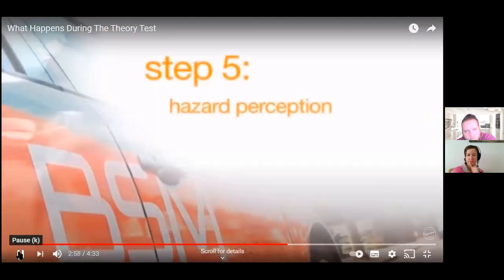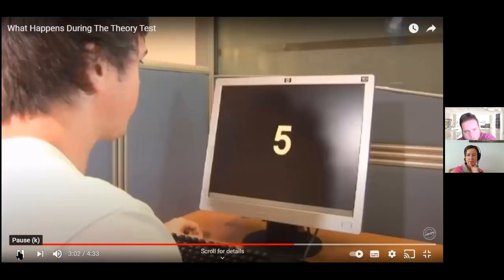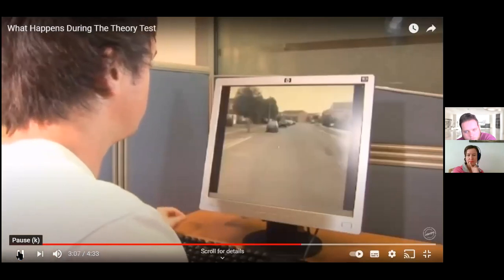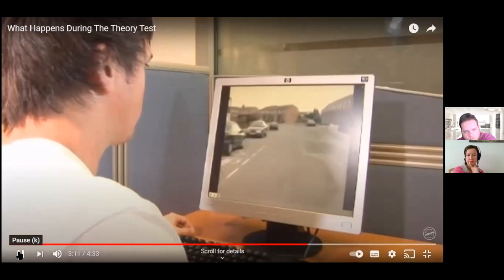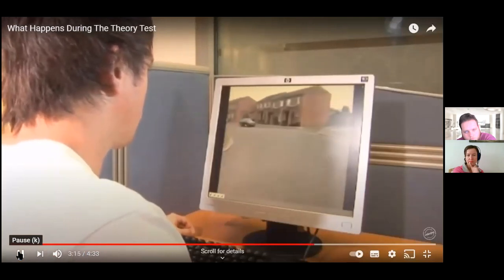Step 5. Hazard perception. The hazard perception test consists of 14 video clips. You have to click whenever you spot any developing hazards. The earlier you see the hazard, the higher your score. It will look something like this.